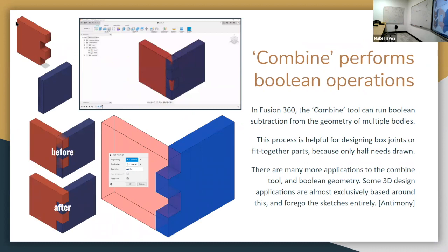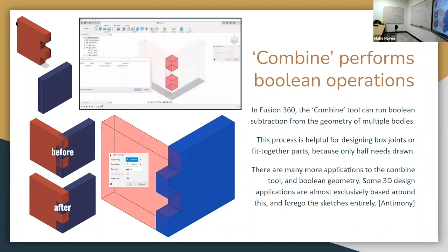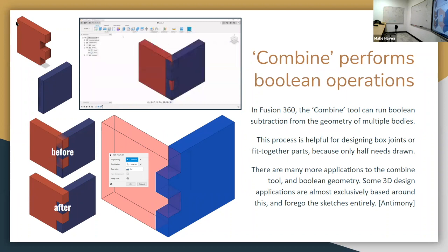Here's the combine tool inside of Fusion 360. If you've got this red object up at the top with the teeth in it, and then a blue one that you'd like to have mate with it perfectly, you could go to the trouble of designing in the opposing teeth, and that is totally fine and a workable solution. But it's way easier to just have the two overlap in space, and then use the combine tool to have the red teeth cut into the blue thing to make the matching blue teeth, which is what that GIF is slowly stepping through up at the top.